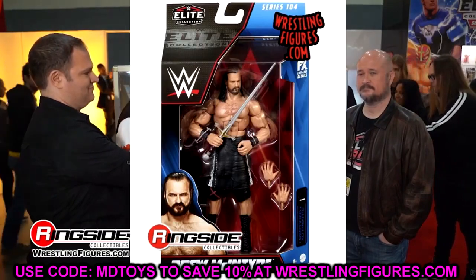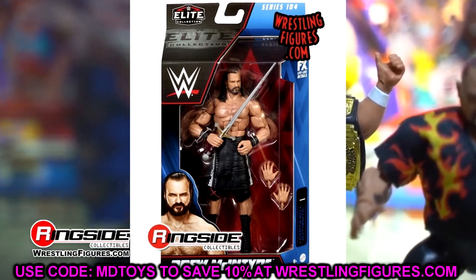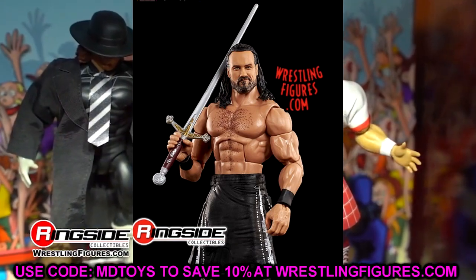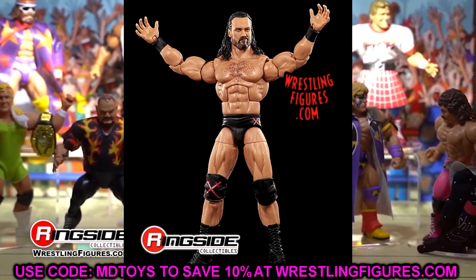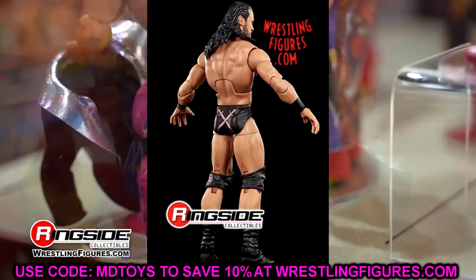We also had Drew McIntyre from Elite 104. This Drew McIntyre is a great Drew McIntyre. It looks like the Elite 89, but it's a repaint. I actually like this gear a lot, and this figure looks damn good. Drew McIntyre figures always look good. This looks great. It's just your run-of-the-mill Drew McIntyre. He's got his kilt. He's got his sword. It's a great looking figure. All of his figures as of late have been so damn good. So this Drew McIntyre is just another great one.